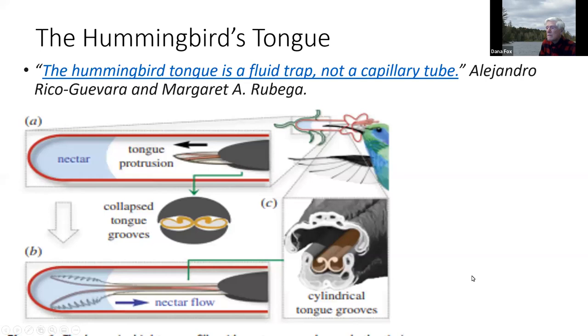But another piece of research that's been done in 2015 was done by Alejandro Rico-Guevara and Margaret Rubega. They were at the University of Connecticut, and they were examining how a hummingbird's tongue actually operates. And they discovered that it is not a capillary tube. Think of sucking things up through a straw. That's not the way it happens.